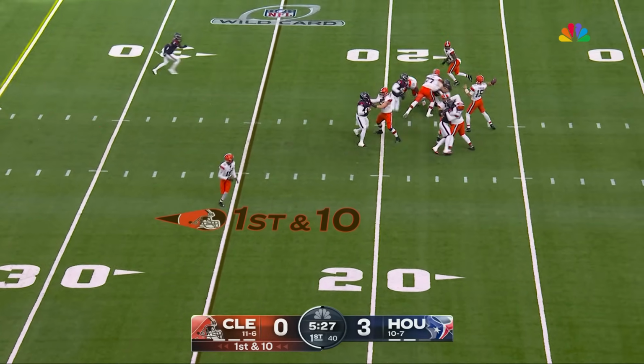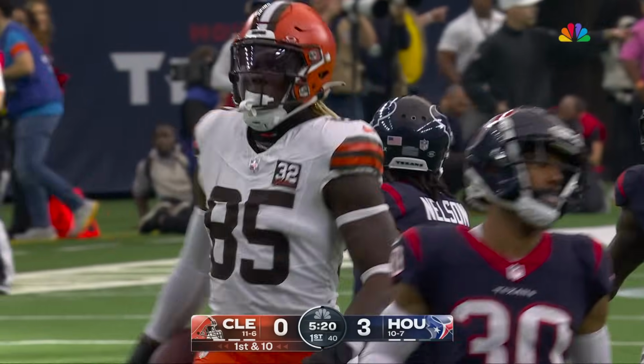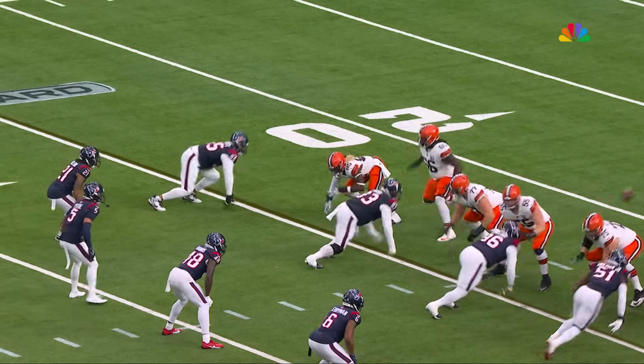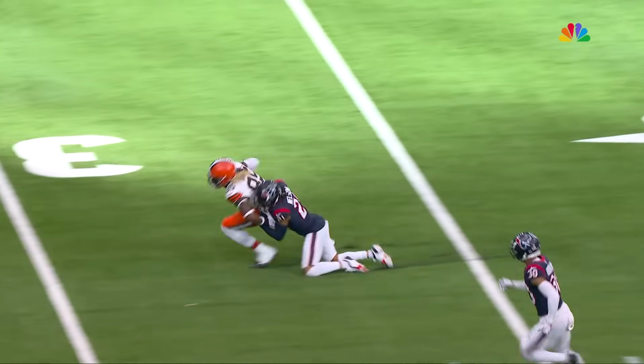Play action on first down. Flacco airs it out. Open downfield. Njoku has it. There's the big play from Flacco. He put it in the bucket for his tight end to the tune of 45 yards. Watch this route. He's going to look like he's going to run an out cut. And he takes the leverage away from the corner and then back to the inside. And Flacco going there all the way.